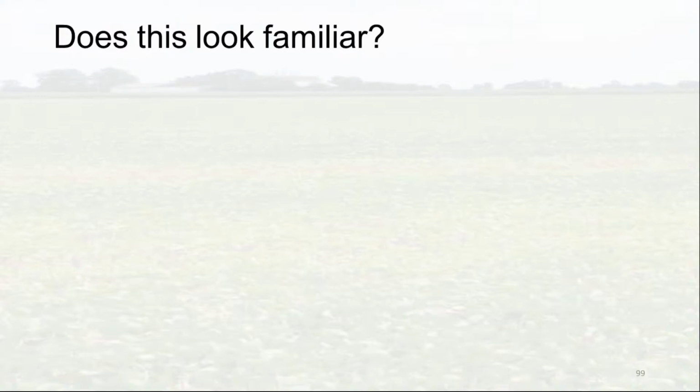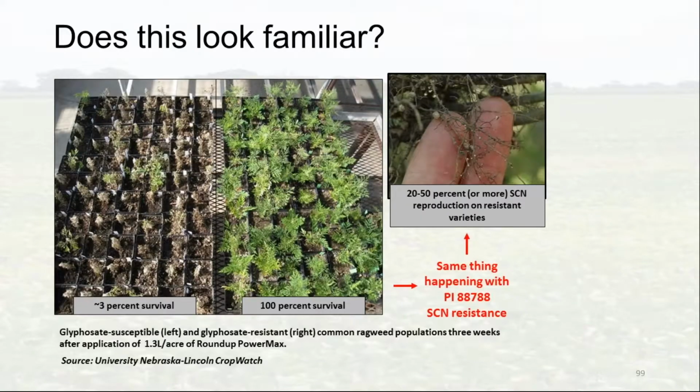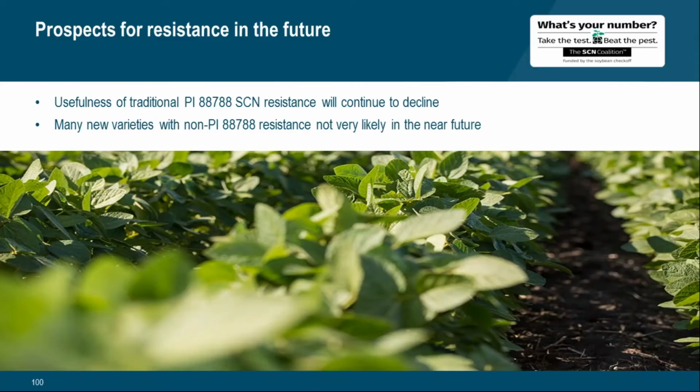So does this all look familiar? Of course it does. It's what we're seeing. We had a breakfast meeting this morning where the hot topic, of course, was glyphosate resistance, herbicide resistance, weeds out there. And this is the same thing that's happening right now when it comes to 88788 SCN resistance out there.